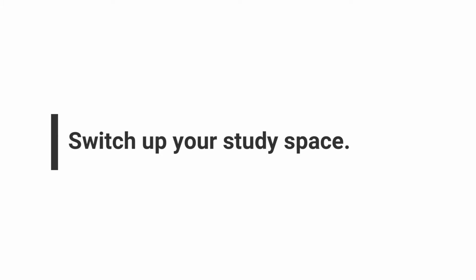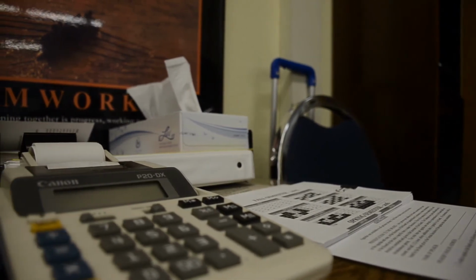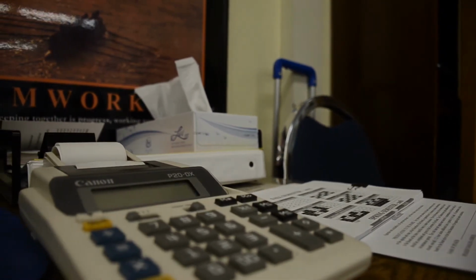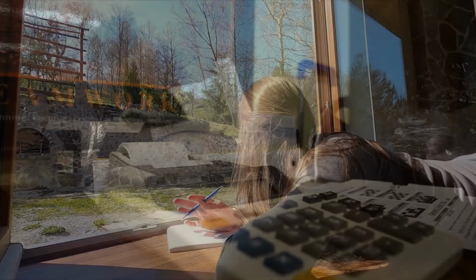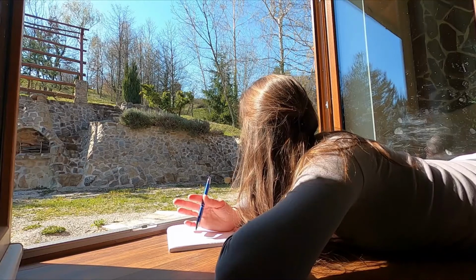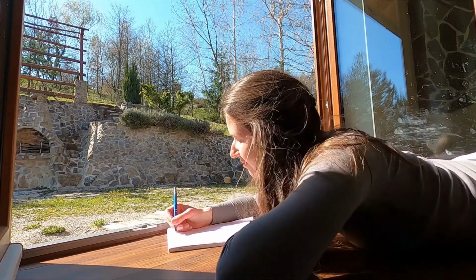Tip number 6. After a while, try switching up your study space, whether that be your organisation system or the location of where you are studying. Sometimes being in the same space too long, you can get into a bit of a funk, so switching it up can help.